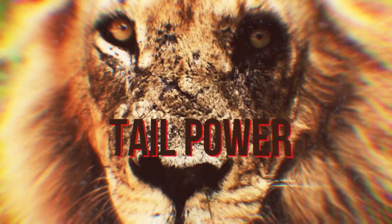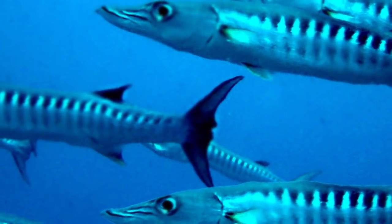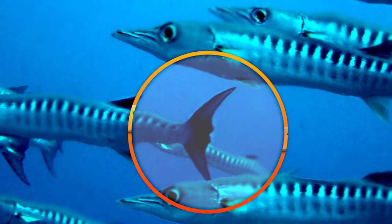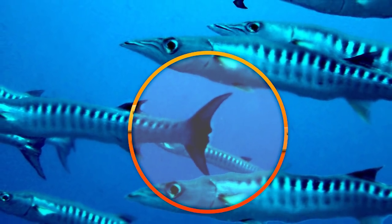Tail power. A barracuda's tail is packed with muscles. Sweeping tirelessly from side to side, it lets the fish stay in constant pursuit of prey.